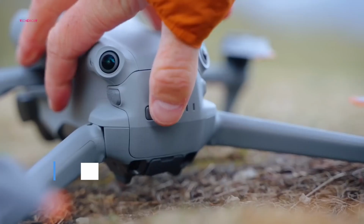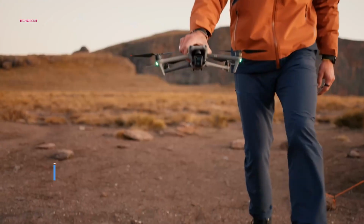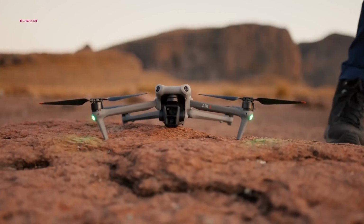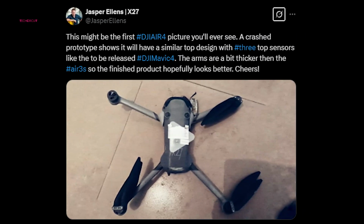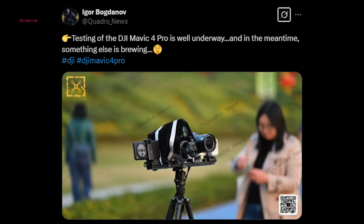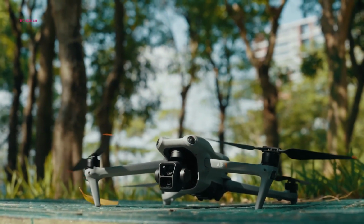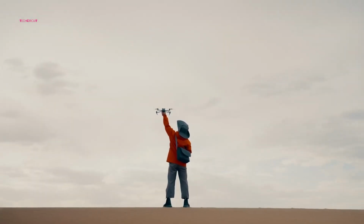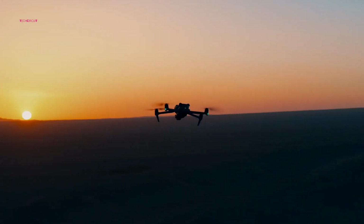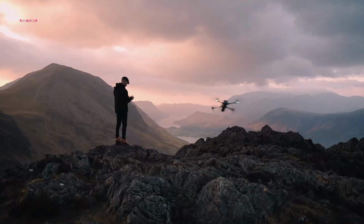The drone community is abuzz with anticipation, fueled by a flurry of leaks and insider whispers surrounding the DJI Air 4. This isn't just another incremental upgrade. The rumors suggest a potential paradigm shift, a convergence of professional-grade features into the Air series. Imagine a drone that bridges the gap between the consumer-friendly Air line and the powerhouse Mavic series, offering unparalleled imaging capabilities and intelligent flight features. That's the promise the DJI Air 4 holds.